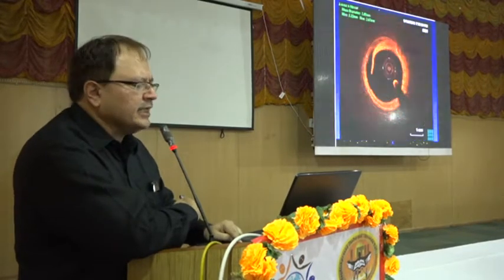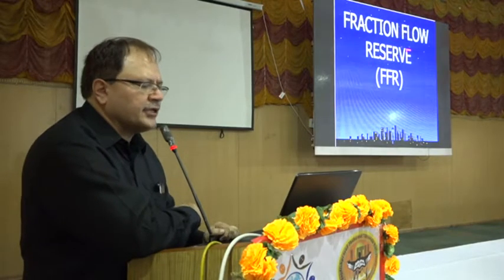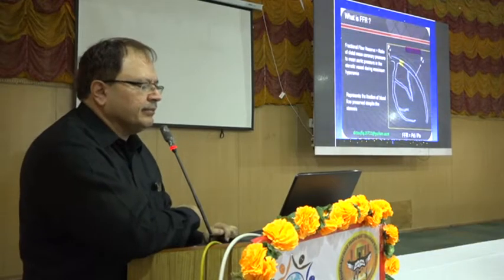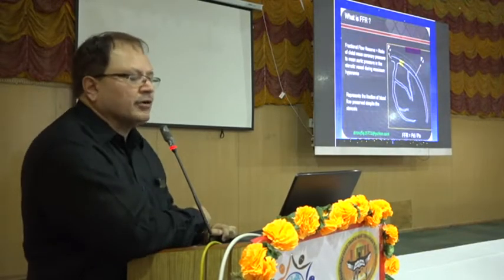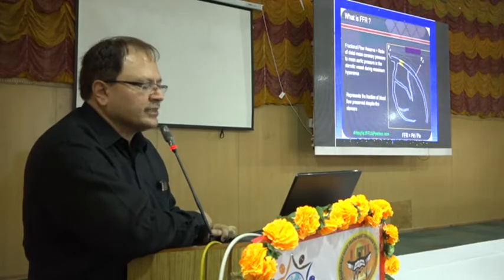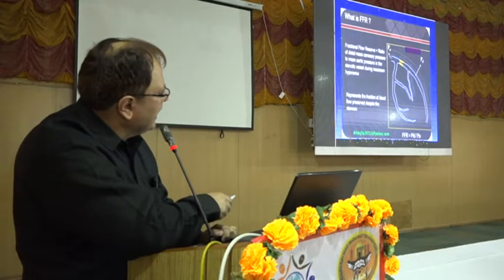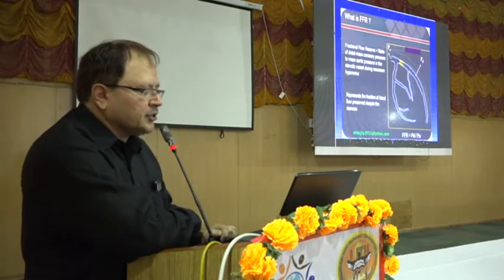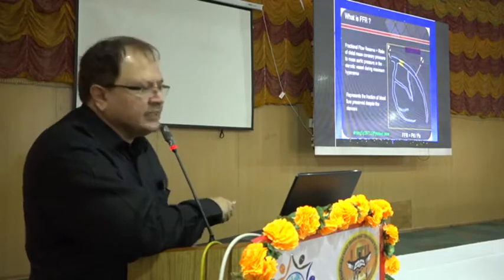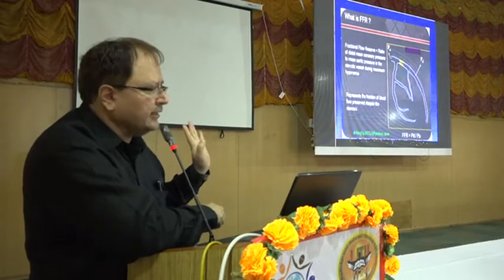Now the third mode is FFR, that is fractional flow reserve. What is FFR? FFR is basically a ratio of the distal mean coronary pressure to the mean aortic pressure in the stenotic vessel. Suppose you have a stenosis here, so measure the mean pressure here and in the aorta. If the ratio is less than 0.8, it means your lesion is very significant, you should stent that artery.